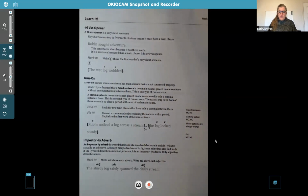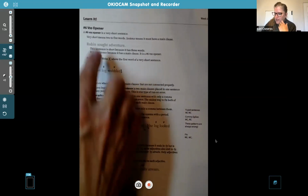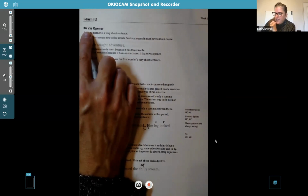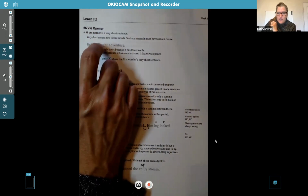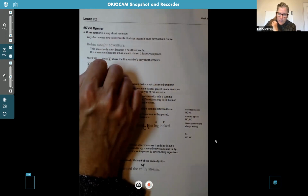Talking about a new opener today. This is number 6, which is cool because that's the last one. So now you will know pretty much all of them. We will talk about them again as we go in this book. But this is totally made up by the person that made this curriculum. It's called VSS Opener. And it stands for Very Short Sentence. Very short sentence. VSS.